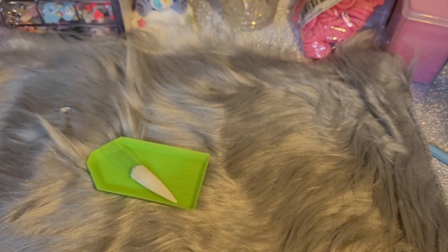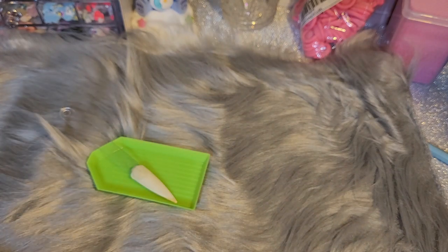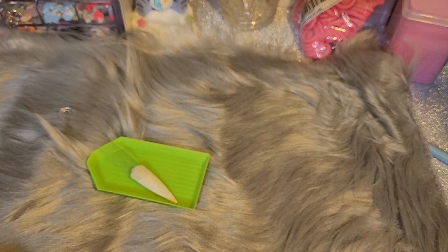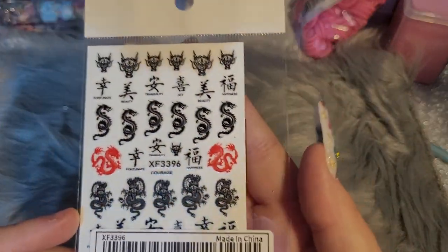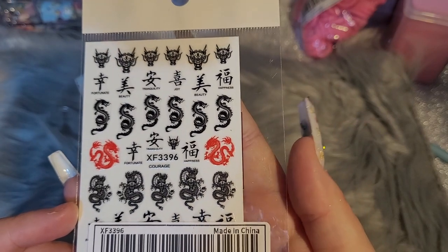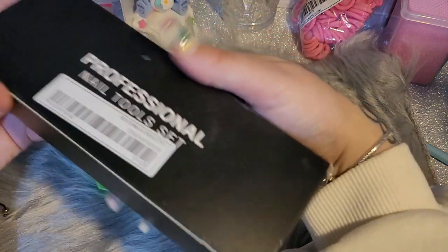What's that? What else do we have in here? Oh my goodness me. It's just stuff and stuff and stuff. I got some... Oh, these are cool dragon stickers. Oh, it's just one sheet. One sheet. These are nice though. Very nice. Dragon stickers.